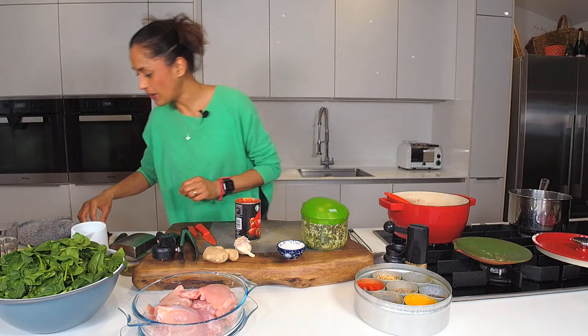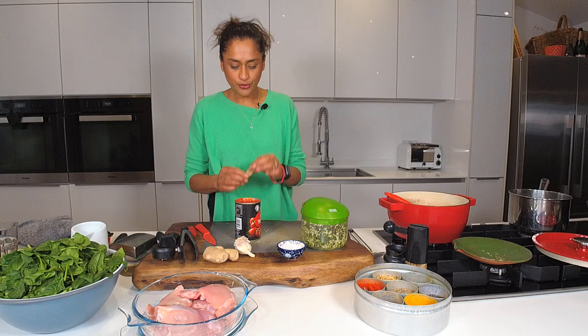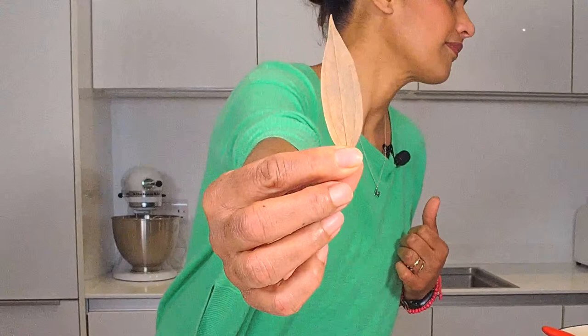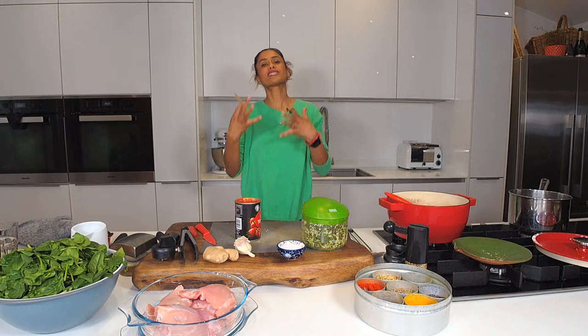Okay, so an Indian bay leaf. Do you know, I don't even know if I've got a bay leaf in my spice drawer. So, an Indian bay leaf. This is an Indian bay leaf. Can you just zoom in? Okay, so this is an Indian bay leaf. An Indian bay leaf is a leaf from the cassia tree. And if you look, the veins run up the leaf like that. The flavour that you get from an Indian bay leaf is more cinnamony, more clovey, that kind of aromatic.